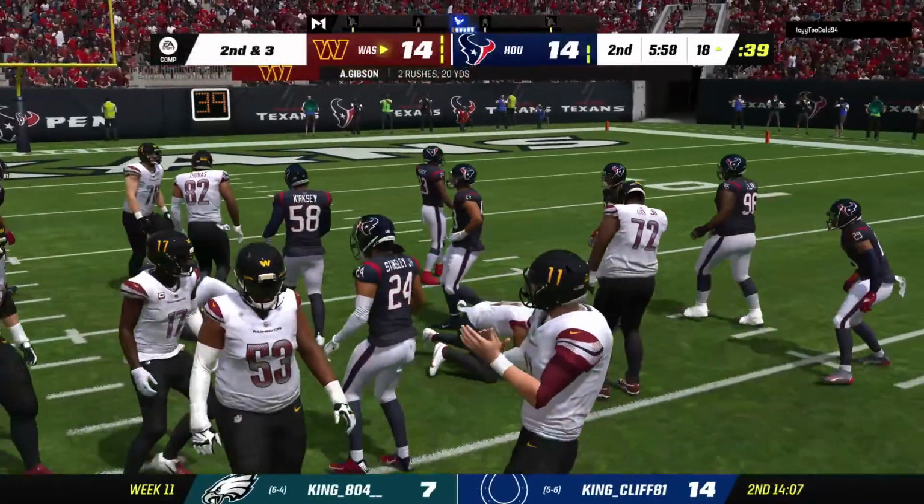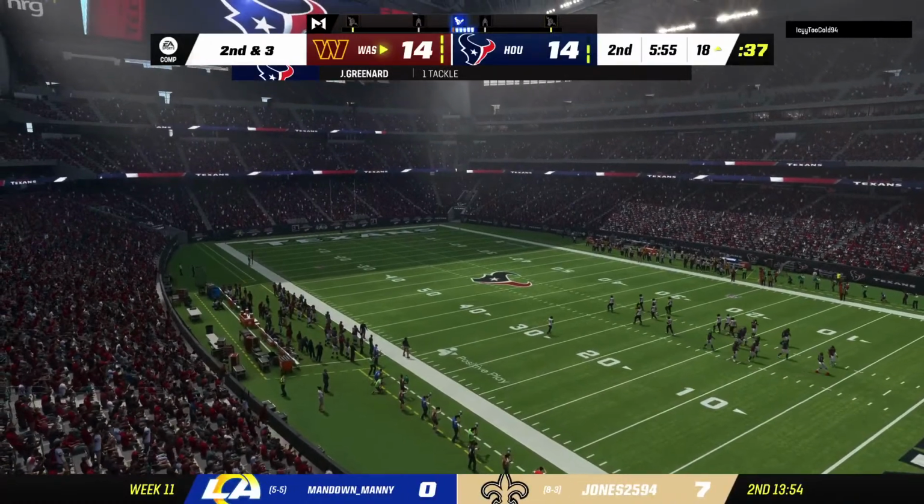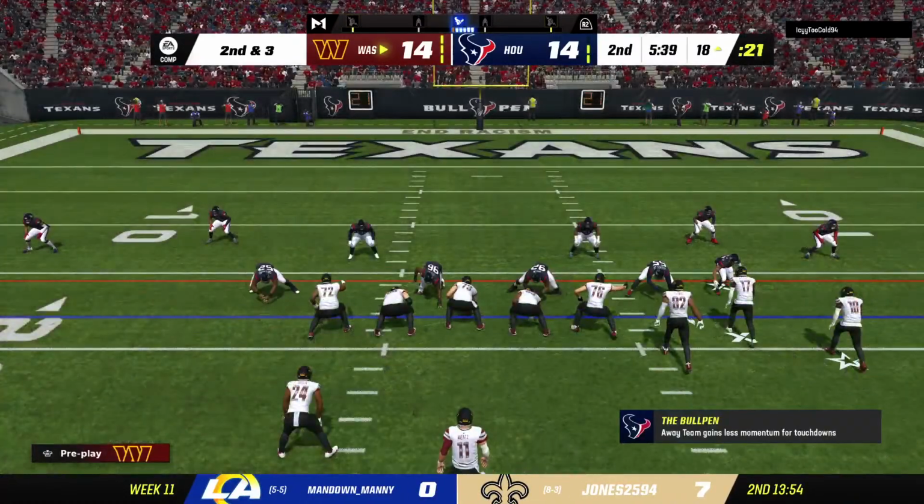And he'll get it down inside the 20 to the 18-yard line. 7 yards on the pickup there, and it'll leave him with a 2nd and 3.